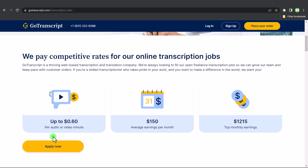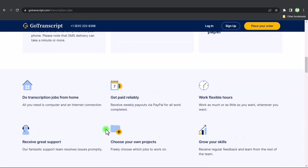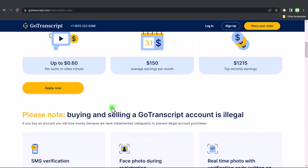As you can see here, for every single audio or video minute, you get paid 60 cents. This means that for a typical 3-minute song you can earn $1.80 for listening to it and transcribing it. As you can see here, there are quite a number of benefits that come with working with GoTranscript.com. So if you want to sign up for a free account and start making money, all you have to do is just click on this Apply Now button right here.